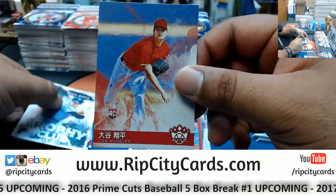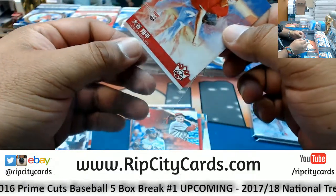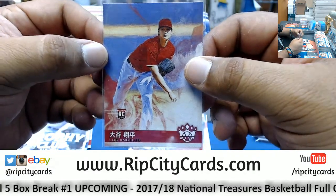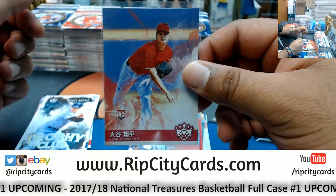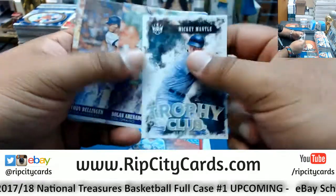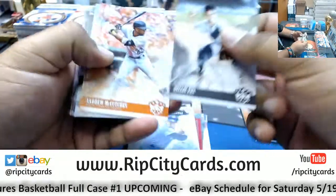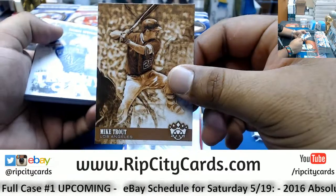Oh man, I'm about to say that could have been an auto. I get all razzle dazzled when they're backwards or whatever. Usually means it's an auto or something. Anyway, this is kind of a hit though. As you can see, the Japanese kanji name variation for the Angel Shohei Ohtani. Or Ohtani Shohei is how they say it in Japan. You know, the last name is first out there.